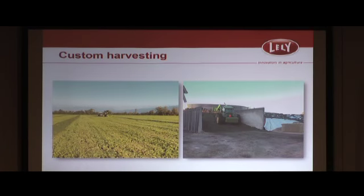Everything we do is custom harvested. We do grass silage and corn silage. We try not to buy equipment that we don't have to buy. We refer to that on our dairy as iron disease, which puts a lot of people out of business, is how it looks. So if we can get a custom guy to do it, that's what we do.